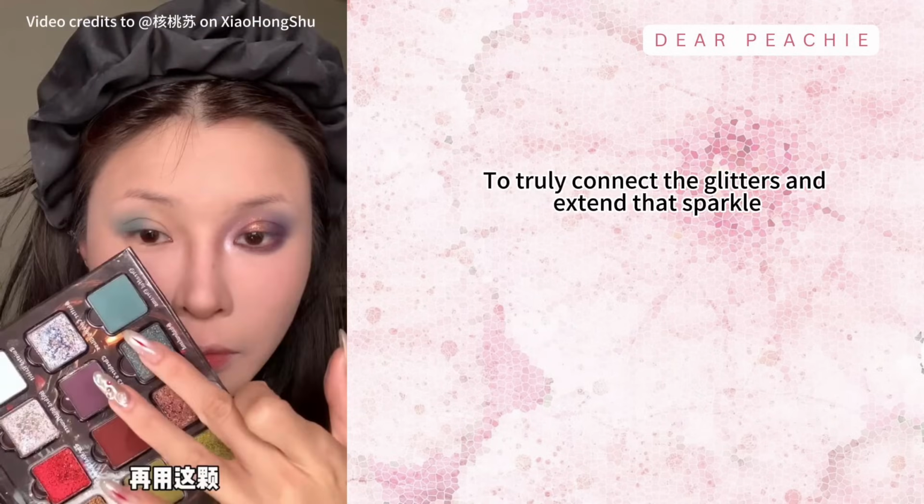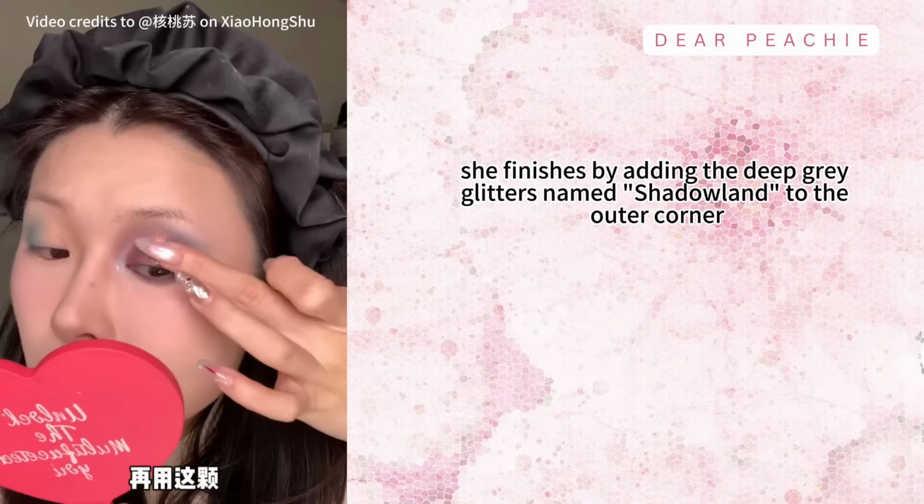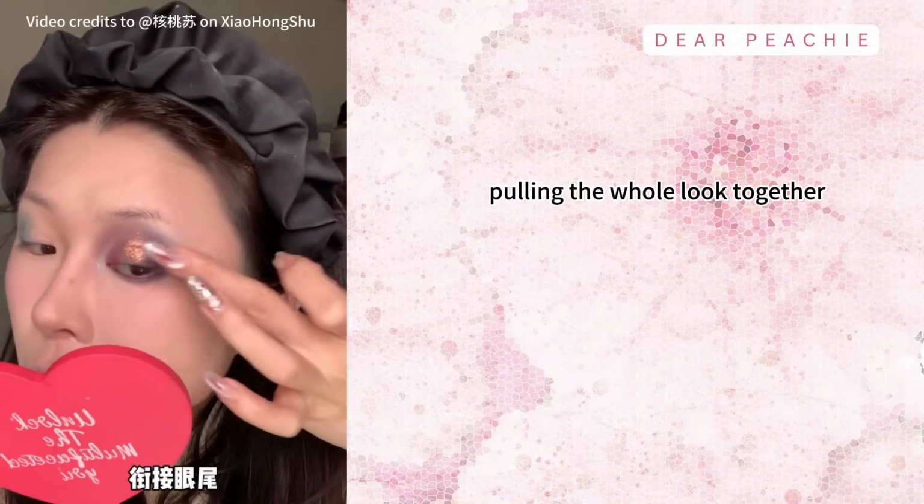To truly connect the glitters and extend that sparkle, she finishes by adding the deep gray glitters named Shadowland to the outer corner, pulling the whole look together.